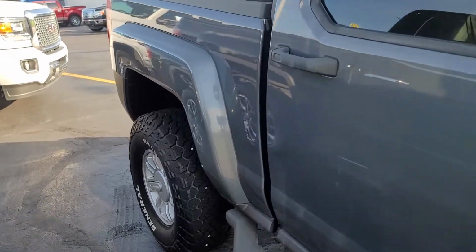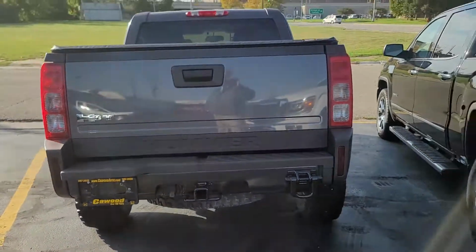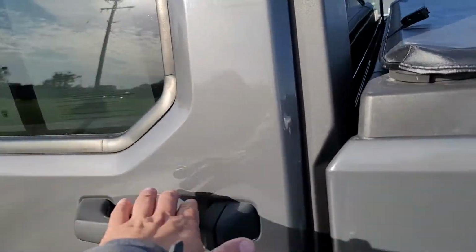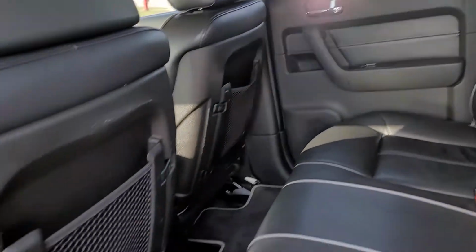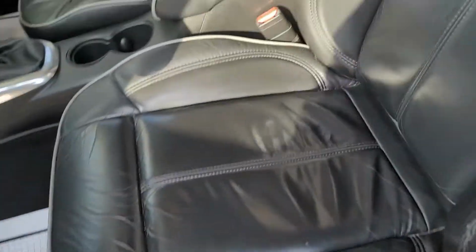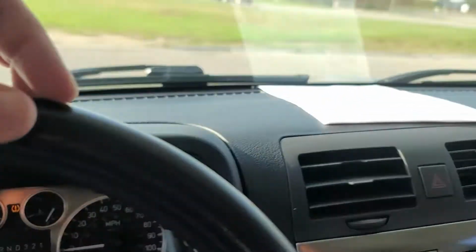Body's in great shape. This one has a tonneau cover. Very nice. Let's take a look inside here. Leather interior, clean, non-smoker. The power windows, power locks, power seats. Again with the leather interior. This one only has 90,000 miles, not bad.